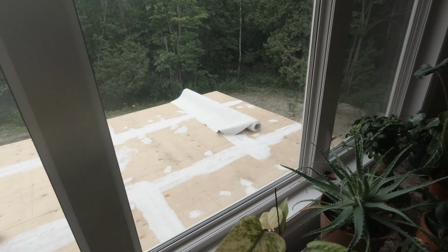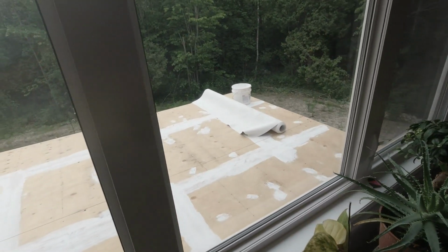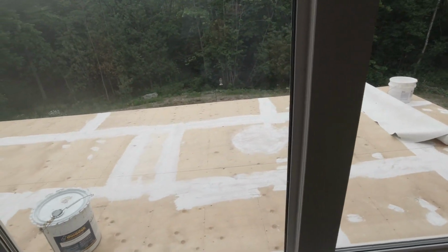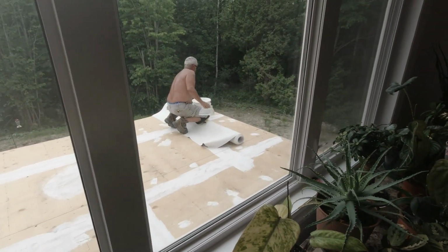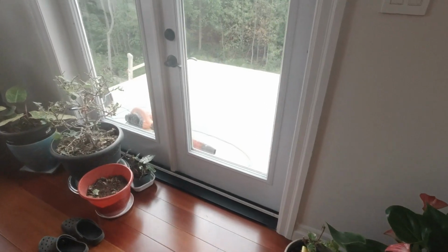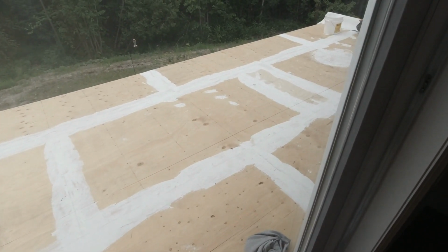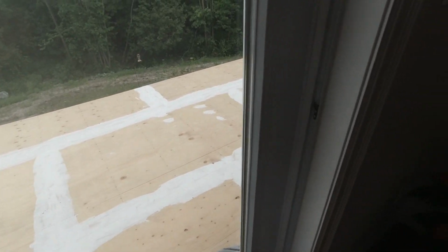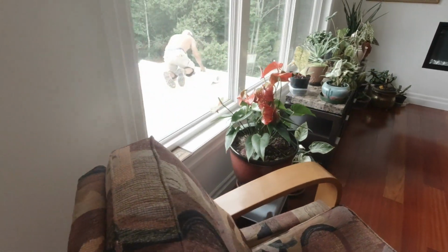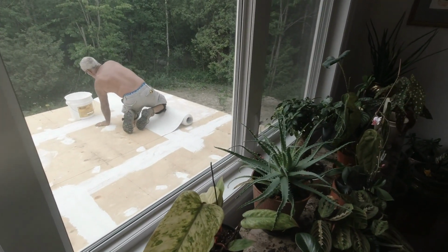The guys are here doing the Duradek on my deck today. Apologize for not getting better video than this, but there's really no place for me to stand and stay out of their way, so we'll do a bit of video from the interior just to show you. Once they arrived, they did a little sanding on the joints of the plywood, then put in some filler and sanded that down. Now that's all dry and getting ready to start laying the vinyl. He has a roll on the deck here, starting to glue, and we'll just see how it goes.